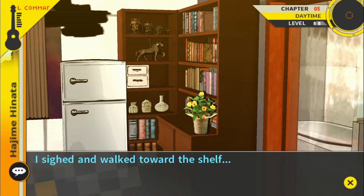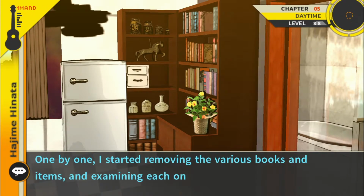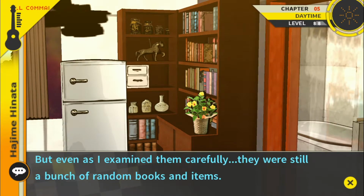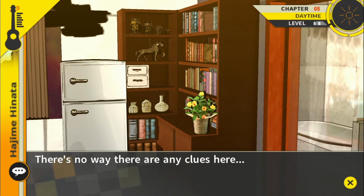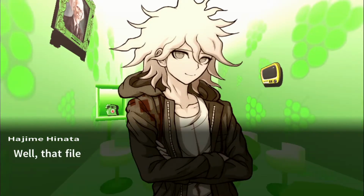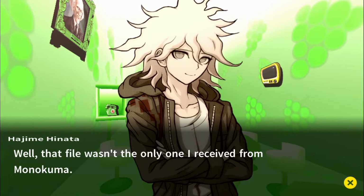I sighed and walked toward the shelf. One by one, I started removing the various books and items, and examining each one. But even as I examined them carefully, they were still a bunch of random books and items. There's no way there are any clues here. Huh? Well, that file... Again, they keep mixing up Hajime and Nagito. I don't know why.